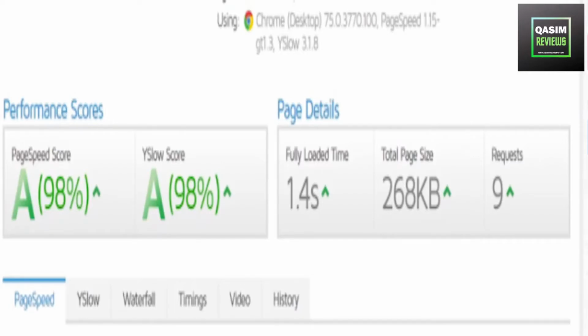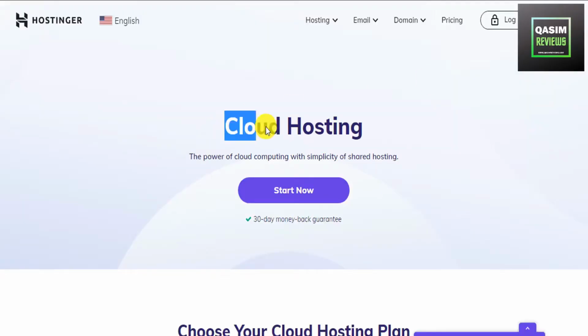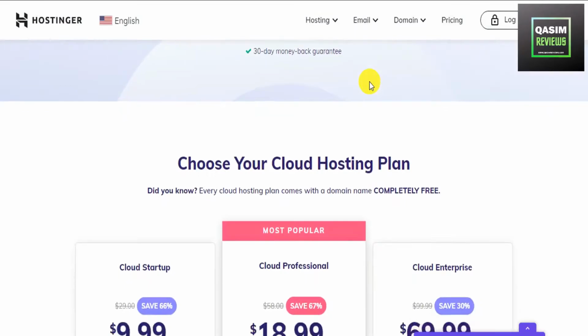We have been monitoring the stability performance of Hostinger with Uptime Robot, and it reports that their uptime for the last 30 days is a perfect 100%. So you can see the speed and uptime performance of the Hostinger shared hosting plan is great. They are cheap, but they also provide great performance. So if you're a beginner or advanced user looking for the fastest web hosting, then Hostinger Cloud Hosting can be a great choice.